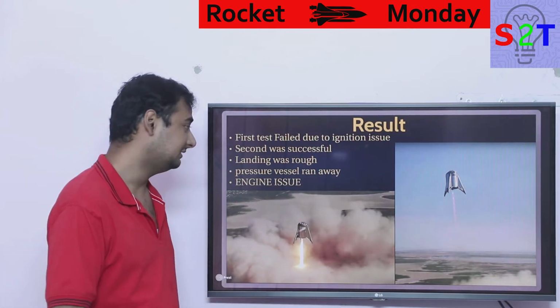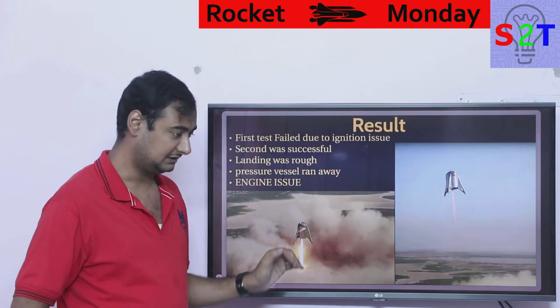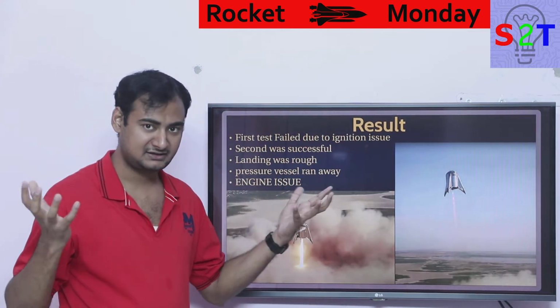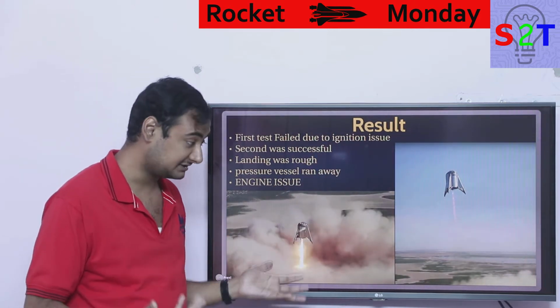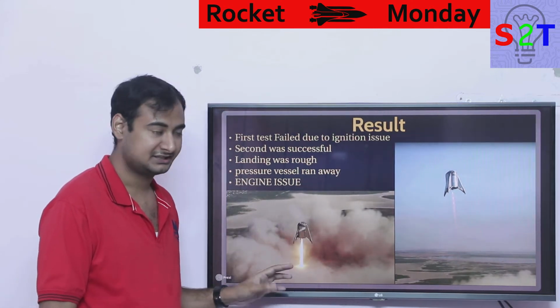Then again they did it. The second time it was successful. Everything was awesome. And the landing, like they go up, they hovered around and then landed. The landing was a bit rougher than expected, because all the landing legs have crush systems built into them. They're not supposed to be crushed all the way, but it got crushed in. But again, it was designed for that. It's a test system, meant to take some beating. So the landing was a bit rougher than expected.